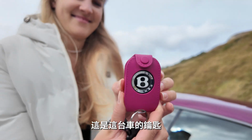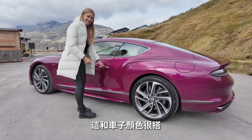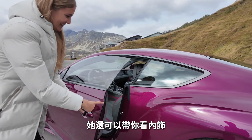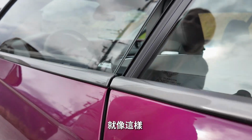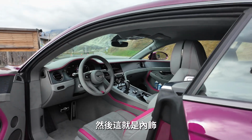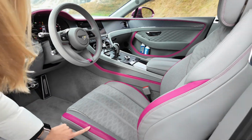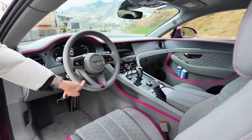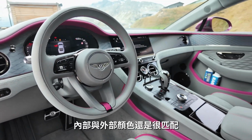This is the key fob case, also fitting to the color, presented by Leah for you. Yeah, fits to the vehicle, and now she can also show you the interior. First of all, the soft close. There we go. And also interesting, the window of course has to close again, and then, yeah, there it is. Yeah, all these magenta or pink contrasts here on the interior, matching the exterior color.